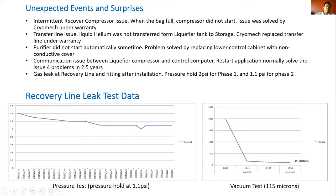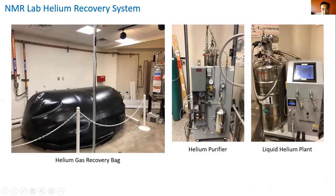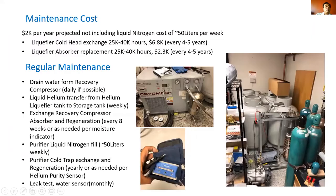The helium compressor did not start; that was solved by Cryomech. Another issue was a helium transfer line problem. It had a weak vacuum, and they also replaced it. The purifier also had a problem, but that one was a little strange. Currently it's solved by replacing the lower part of the controller with a non-conductive cover. That seemed to solve the problem, and it is working right now.